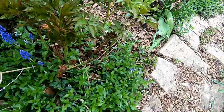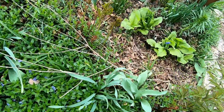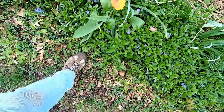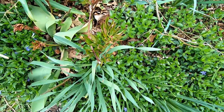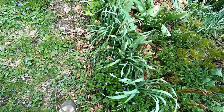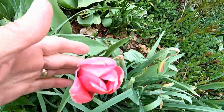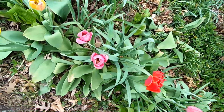I like them. Here's peonies. And here's more peonies. Be blooming by Memorial Day. Here's a tulip. More peonies coming on. This looks like a damn honeysuckle bush I have to get rid of. Those things just come up everywhere. I'll be glad when I get rid of that. These tulips.